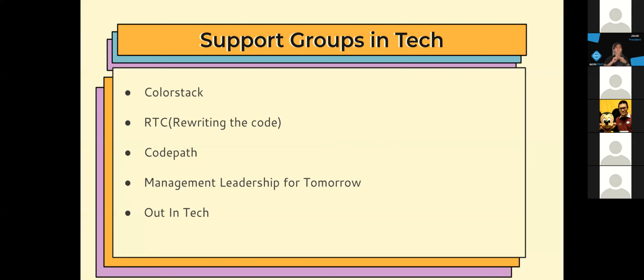And in tech, there are a lot of programs that help people discover what they like. Some of these groups are Color Stack, Rewriting the Code, Code Path, Management Leadership for Tomorrow, and Out in Tech. So if you're interested in any of these support groups in tech, definitely write them down. They have excellent programs, and they just help people who are looking for that niche in tech to just blossom.